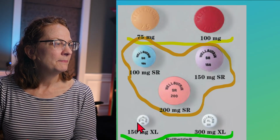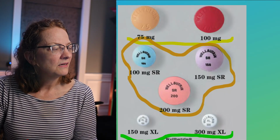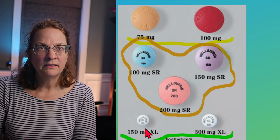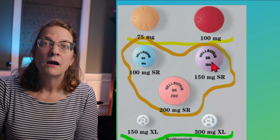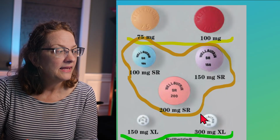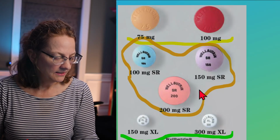So we have the potential, and I actually see this usually a couple times a week, this mistake: 150 milligrams XL ordered BID. It's totally unnecessary, and most insurances will actually kick it back. They won't pay for that. Or I see 150 milligrams SR once a day. No, the SR is twice a day and the XL is once a day. Okay, so that's the take-home message from that. And so that's that. Let's move on to the next one when you're ready.